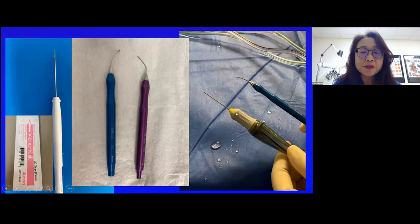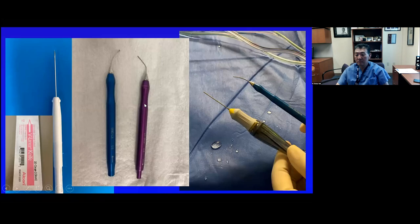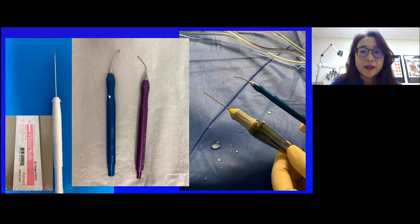But most important, I have this separate irrigation cannula, and whatever gauge you use, you want to choose the same size of knife. You want to keep your wound tight, so you have a very steady anterior chamber. I use mostly 20 gauge, so the irrigation cannula is 20 gauge, just the same.